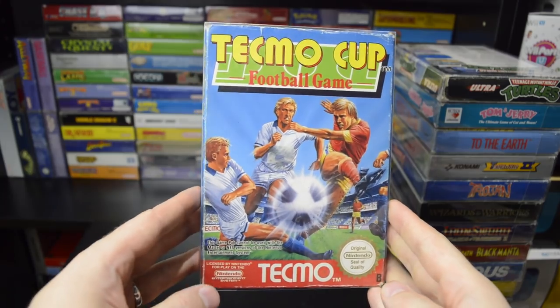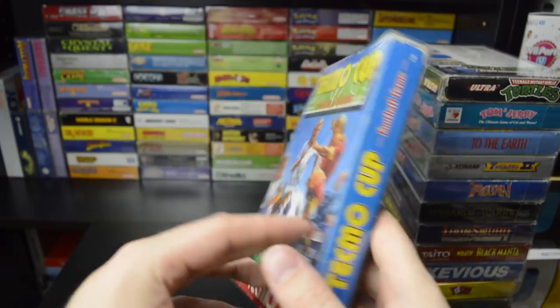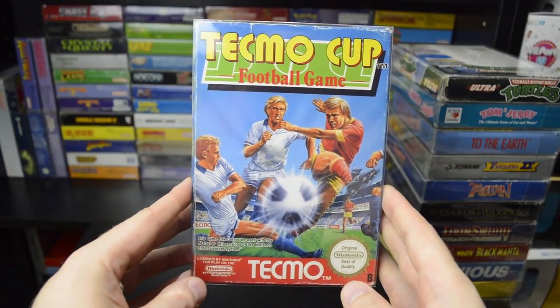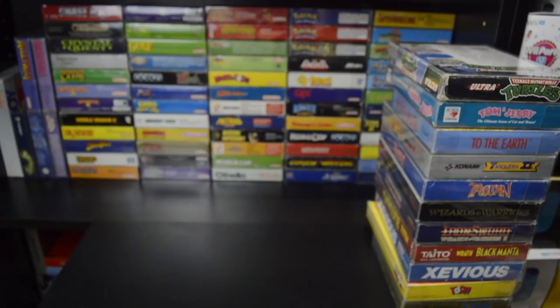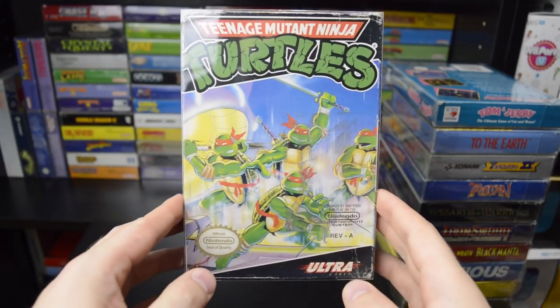And we have Tecmo Cup, football game. Actually a really unique game. This has really deep RPG elements injected into a game of football. Then we have Teenage Mutant Ninja Turtles.